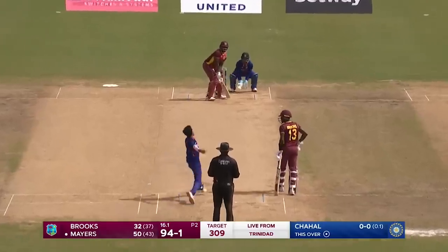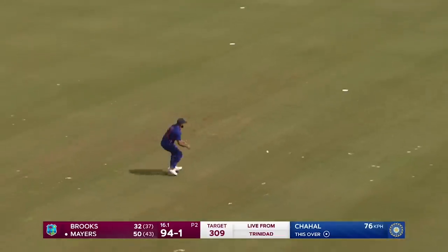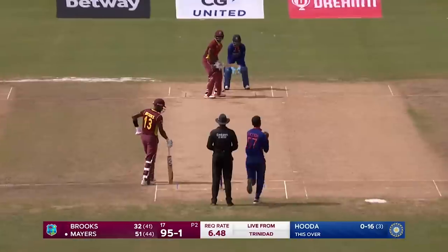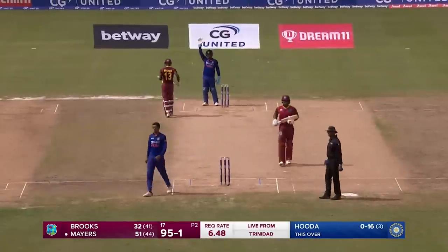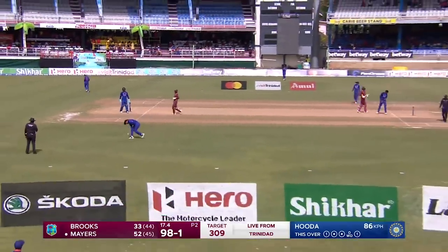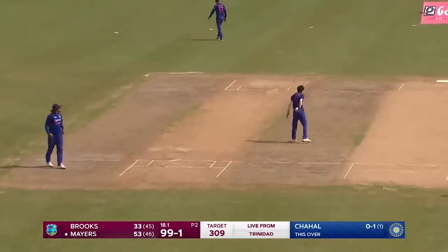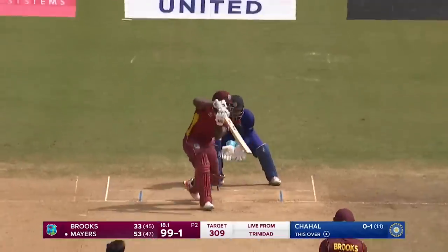In most conditions, he has variations as well, the wrong 'un, and he'll not be afraid to use it, more so to the left-hander. Off the ball, it's been a little more difficult and challenging to score. The ball spinning away from him. Nicely held there. Keen to see the degree of turn extracted from Chahal on this surface.